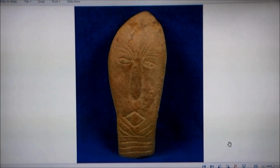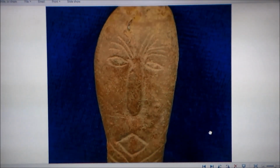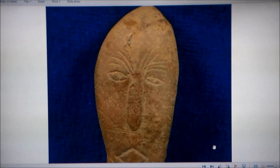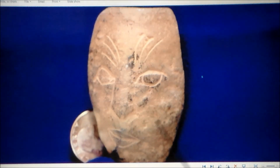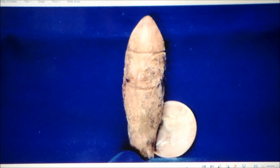I don't know how to describe this guy. But here you can see him. Here's another one showing the smirk, the frown, the twisted mouth kind of looking thing. Somebody say Egyptian? Here's another real small piece.